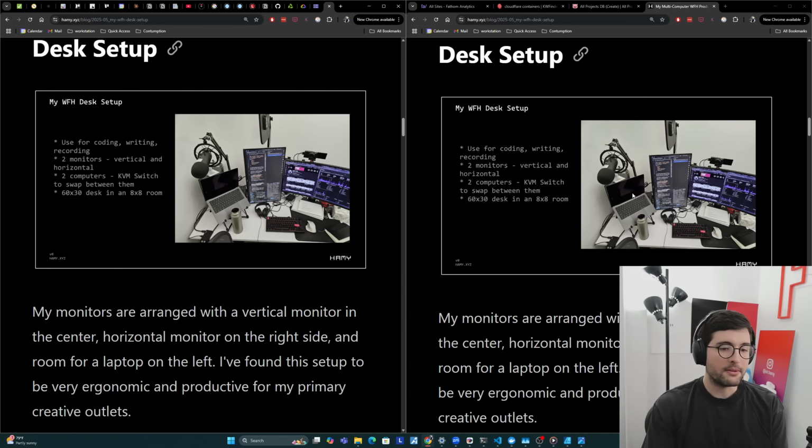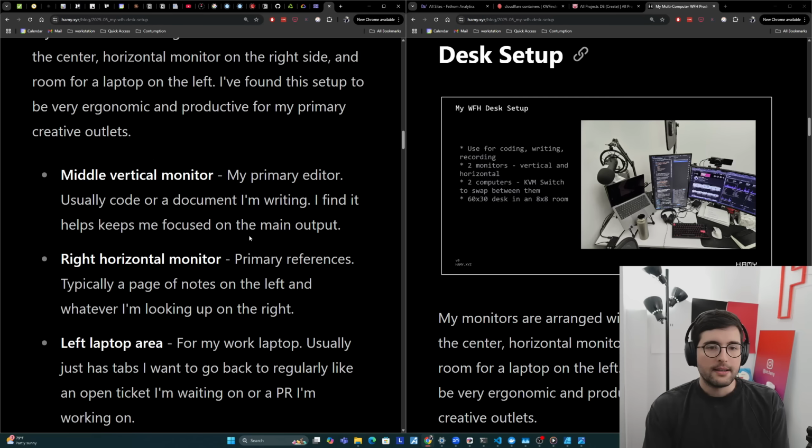And I found this setup to be very ergonomic and productive for my primary creative outlets, which is often just digital. And so my middle vertical monitor is really my primary editor. And this is, again, usually code or a document that I'm writing, for instance, this blog post, I write it in my editor, push it up to my website, and then read it off here. And I find it helps to keep me focused on the main output when I have my vertical thing kind of separated from many of my reference materials.